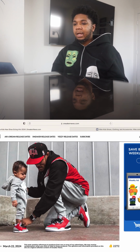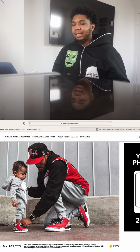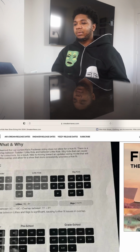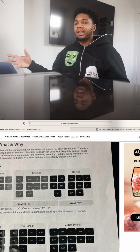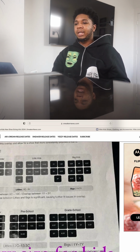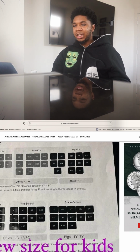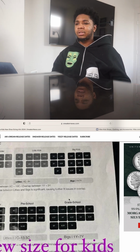I think it's very greedy of Nike, but at the end of the day, you can't really do anything about it. Honestly, I feel like this hurts people more than it helps, because it doesn't really change anything. All they're doing is shifting a couple of sizes to a different category, and the names are basically the same, right? Nobody even calls it little kids. I guess technically in the stores they do, but it's toddler, preschool, and grade school. So this wasn't really a change. I feel like people were already calling it that, because that's what I always referred to it as, even when I worked at the stores.